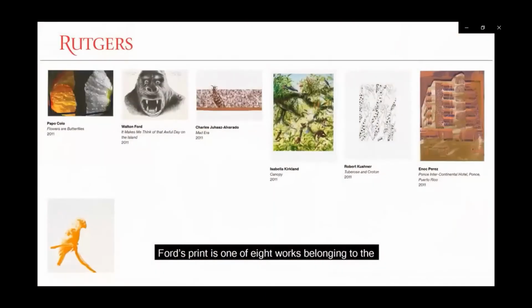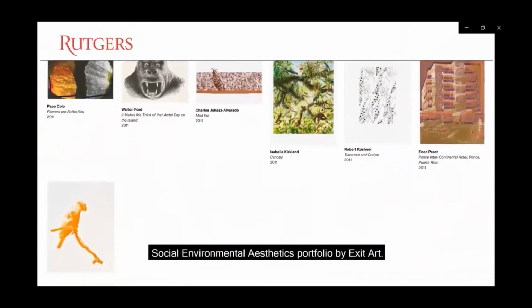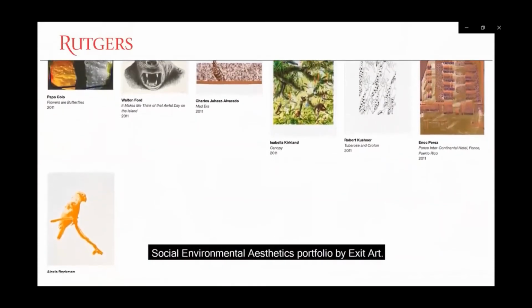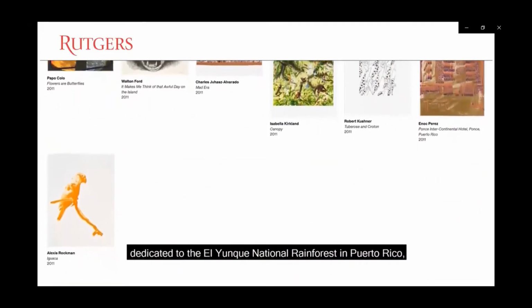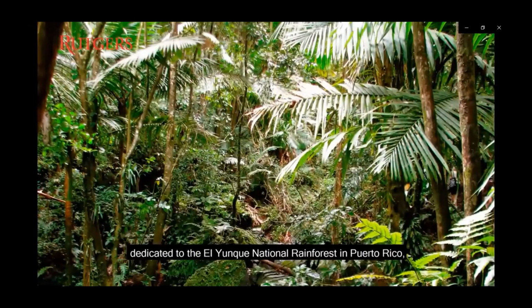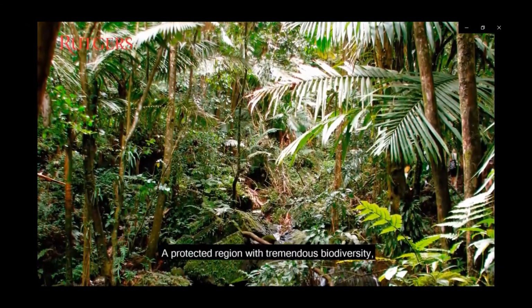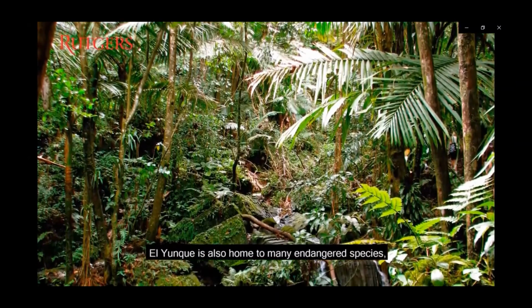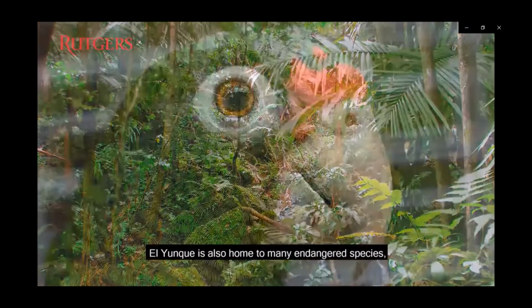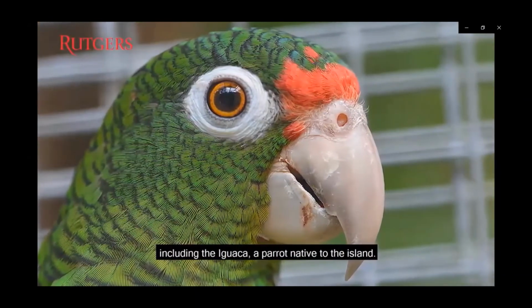Ford's print is one of 8 works belonging to the Social Environmental Aesthetics portfolio by Exit Art. The works in this portfolio are dedicated to the El Yunque National Rainforest in Puerto Rico, the only rainforest in North America. A protected region with tremendous biodiversity, El Yunque is also home to many endangered species, including the iguaca, a parrot native to the island.